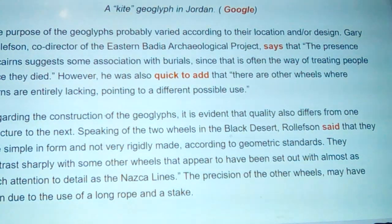Regarding the construction of the geoglyphs, it's evident that the quality also differs from one structure to the next. Speaking of the two wheels in the Black Desert, Rolfson said that they are simple in form and not very rigidly made according to the geometric standards. They contrast sharply with some other wheels that appear to have been set out with almost as much attention to detail as the Nazca lines.